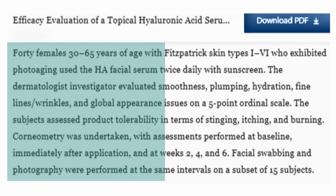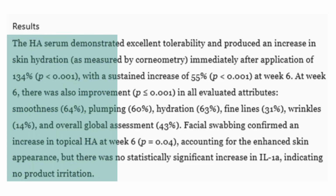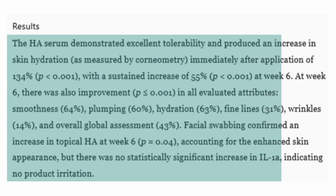40 women between the ages of 30 to 65 with photoaging participated in the study. The hyaluronic acid serum was used twice daily for 6 weeks and was evaluated for smoothness, plumping, hydration, fine lines, wrinkles, and global appearance issues by a dermatologist investigator. The results showed that the hyaluronic acid serum demonstrated excellent tolerability and increased skin hydration by 134% immediately after application and sustained an increase of 55% at week 6.